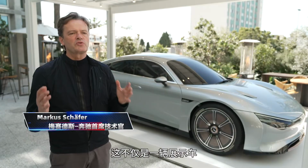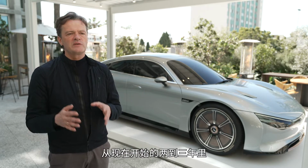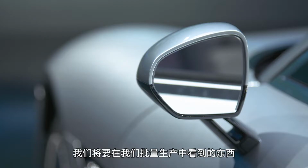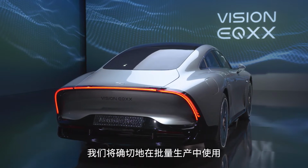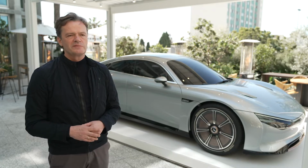It's a good point. It's not only a show car. So what we're showing here is something that we're going to see in series production in about 2 to 3 years from now. So in the next generation, for example, of compact cars, we're going to see exactly this battery and this e-drive motor, in real series production.